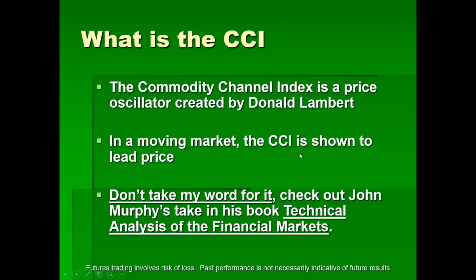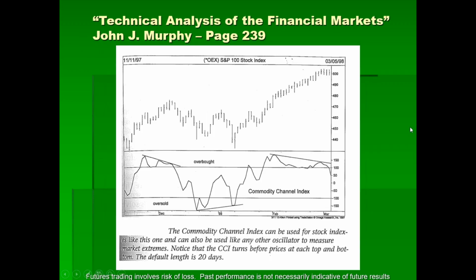Now, don't take my word for it. Check out John Murphy's word in his book, Technical Analysis of the Financial Market. And by the way, if anyone desires to become a chartered market technician, this book is required reading. Now, he only spends maybe half a page on the CCI because he talks about everything. But here's what I want to highlight for you. Those are directly from his book.